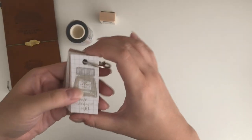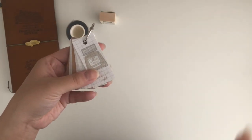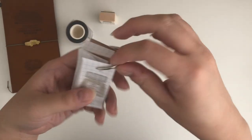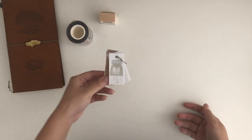Like, that sounds really bad, but sometimes you can't picture a certain color properly, right? When you get something and then you come back home and you're like, actually it's closer than I thought. So I think this will be very, very useful if you actually go out and buy ink.